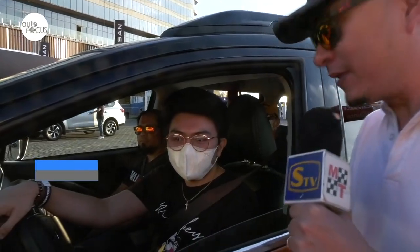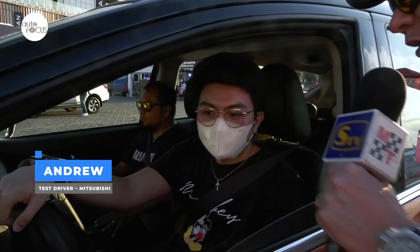What are your thoughts about the vehicle on our course? Actually, it's an improved version of the previous Expander course. The ride is much smoother, the transmission is smoother. It's not like the previous Expander, it's mabagal. It's really improved.